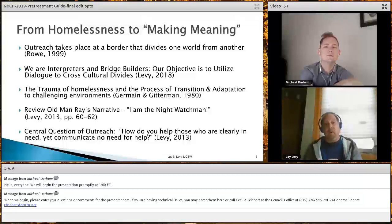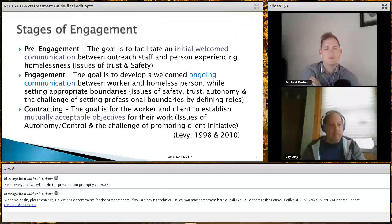And what I'm saying, quite strongly at this point, is we need to work with that. We need to connect into people's worlds and use that rather than discount it and try to be the expert. When we try to do that, that's when we lose a lot of people, because it starts to challenge their own sense of meaning as well as their sense of autonomy. And that's a very important concept, people's sense of freedom and autonomy and how we respect that. So in terms of the central question, how do you help those who are clearly in need, yet communicate no need for help? My thinking, and this is really where pretreatment came out of, is to think in terms of a pre-treatment approach.